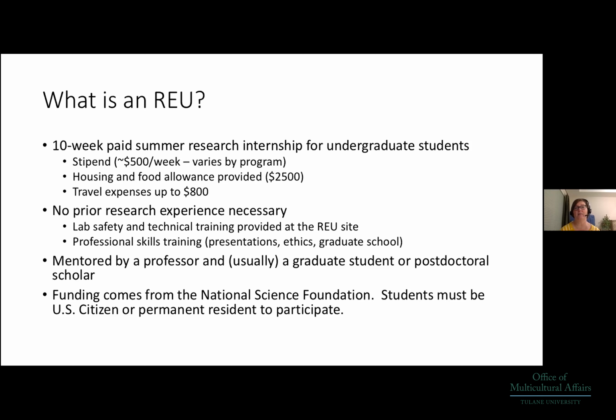So we have an expert in bioethics on our campus who comes and works with you on different things to consider about the ethics of the research that we're doing. We also provide an opportunity through a workshop for you to explore graduate school.